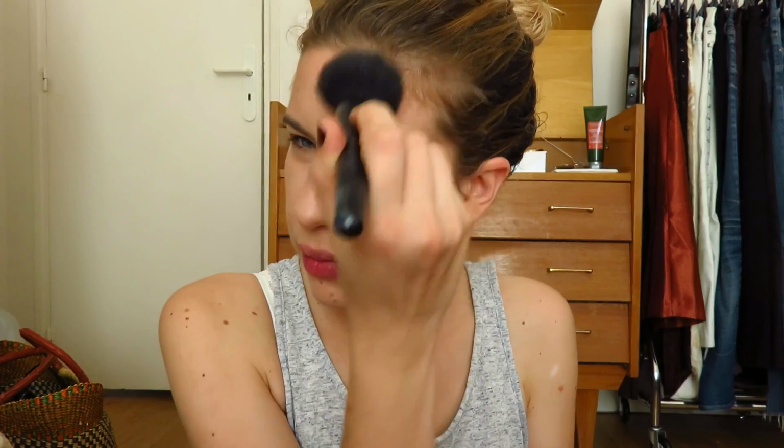I'm using the very classic NYC smoothing bronzing face powder. I really love this. And I don't really contour, but it just kind of sits where I would contour if I did. And I build it until I'm happy with it. A little bit on my nose to have this kind of sun-kissed thing going on.